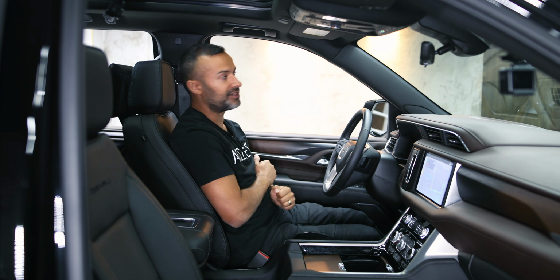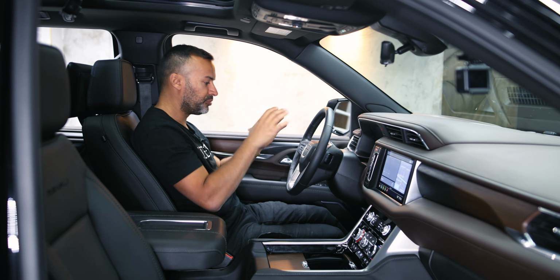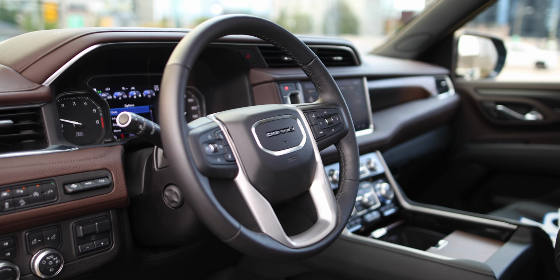Negative, doesn't move in and out. Oh, that's cool. Now for controls on the steering wheel, pretty easy to use. I still don't like the fact that these are blank buttons. I hate buttons that are not pushable or that are blank.